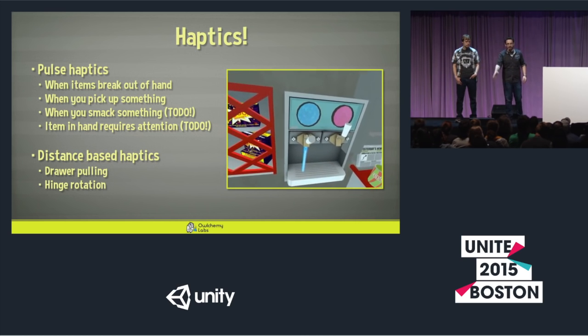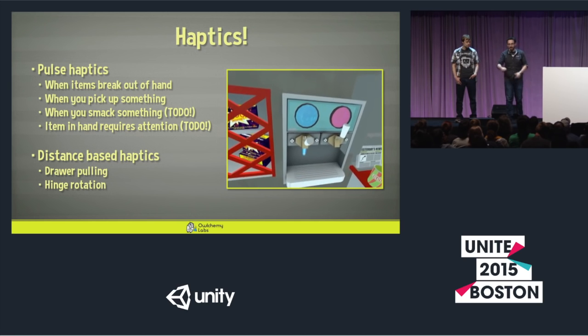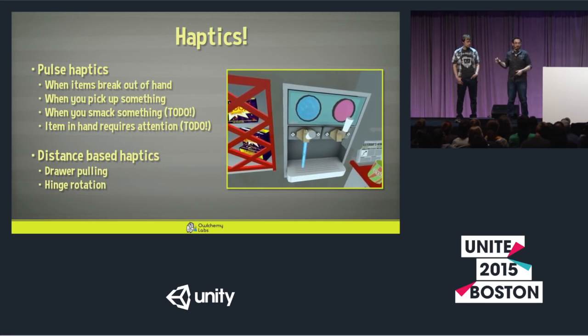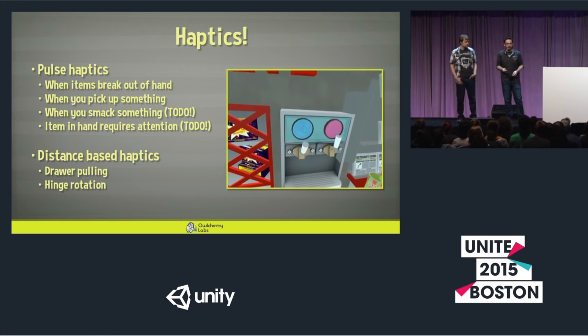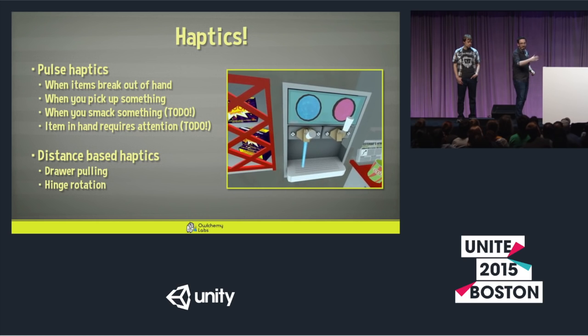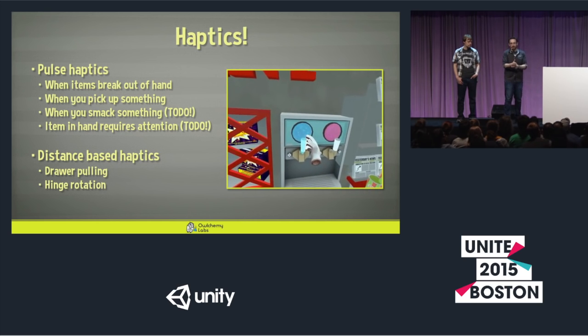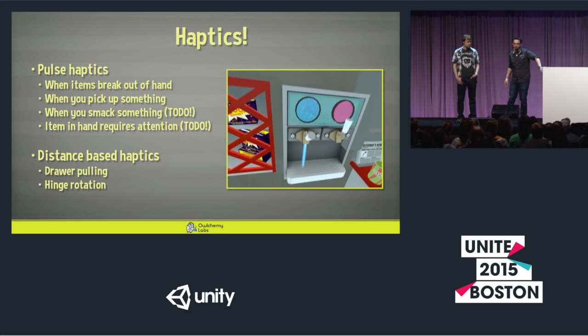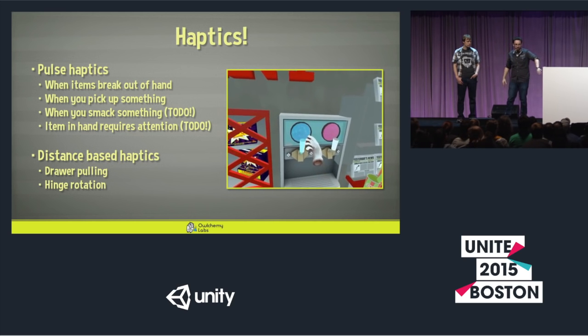When items break out of your hand, like in that video of the tomato smacking out of your hand, we do a haptic pulse. When you pick up an item, you actually also haptic pulse, but to a lesser extent. And on our to-do list is when you're smacking something with your hand, which permeates through items, when you make that connection, we will also haptic pulse to show you that you've just hit a real item in space, which actually gives you a proprioceptive hint that, hey, that's a real object.